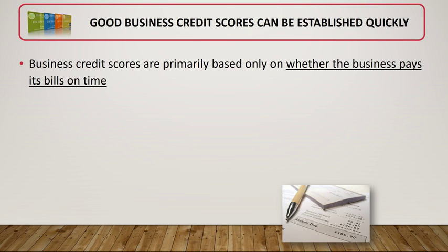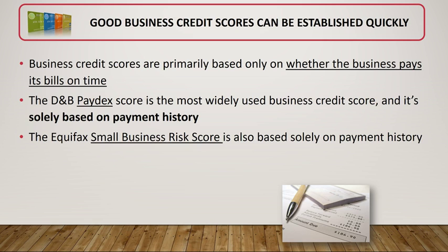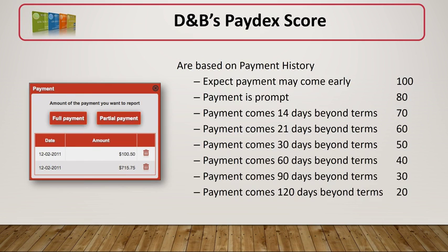Business credit scores are primarily based on whether the business pays its bills on time. The D&B Paydex score is the most widely used business credit score, and it's solely based on payment history. The Equifax Small Business Risk Score is also based solely on payment history. The Experian IntelliScore is primarily based on payment history. About 65% of the score is based on how people pay. As you can see here, your D&B's Paydex score is based only on how you pay your bills. The longer beyond terms you pay, the lower your score will be.